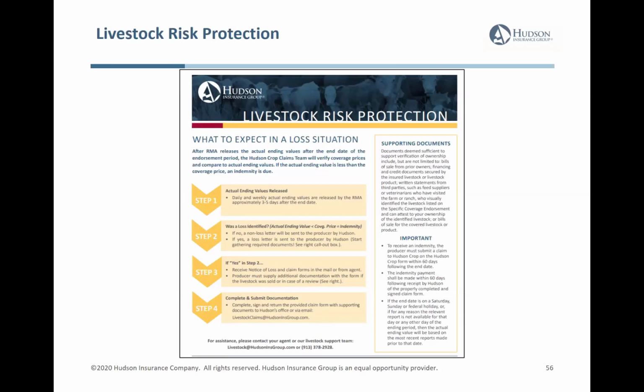And the policy does state that as a producer, you are required to retain your receipts for up to 3 years after the end of the endorsement period. But just providing those records helps support that claim. And we just keep them in your electronic file in our system. The agent can help facilitate the movement of those documents through. But since it's just a price product, whatever that ending value comes out to, it is what it is. And whatever you set your floor at, that coverage price, it's just going to indemnify you on that difference.